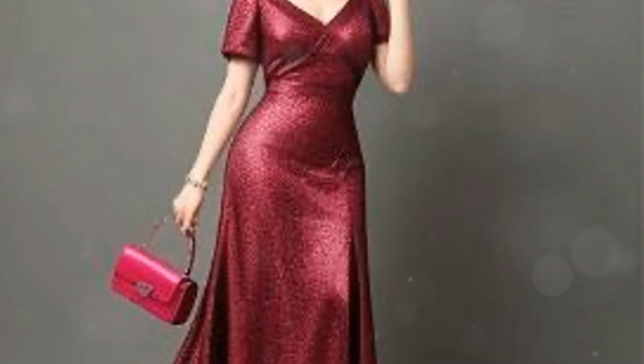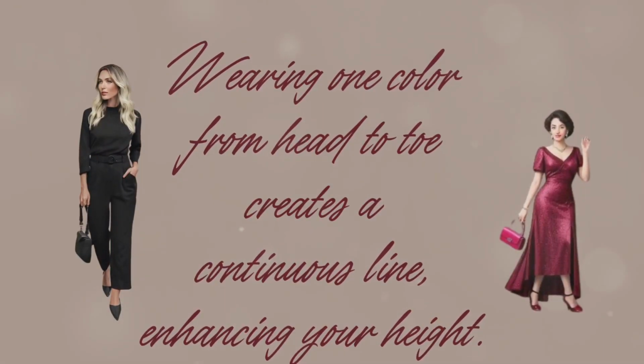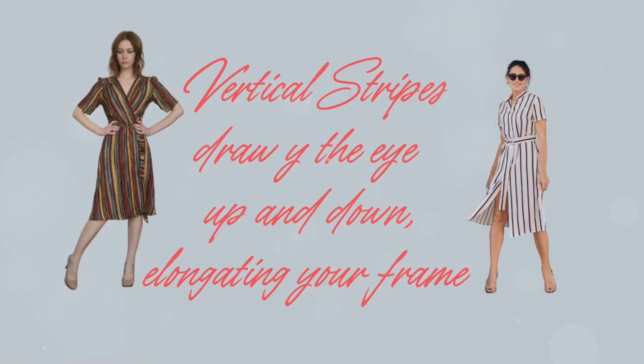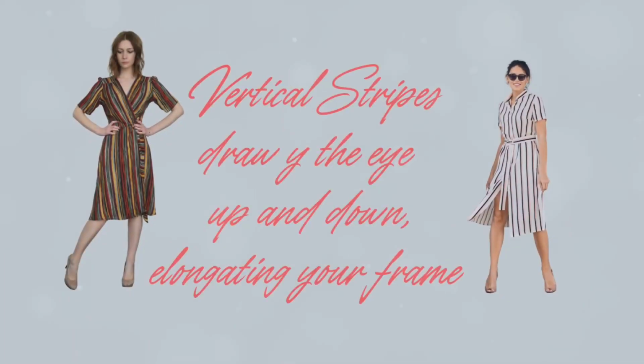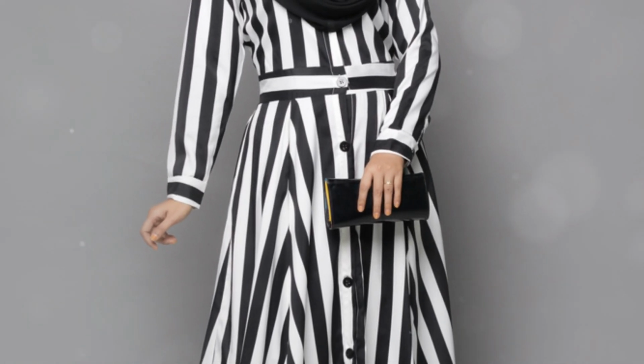Monochrome outfits or single-color dressing can make you look taller and slimmer. Wearing one color from head to toe creates a continuous line, enhancing your height. Additionally, vertical stripes are a petite woman's ally. They draw the eye up and down, elongating your frame and adding a touch of sophistication to your look.